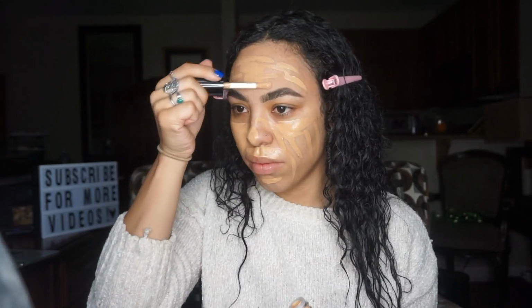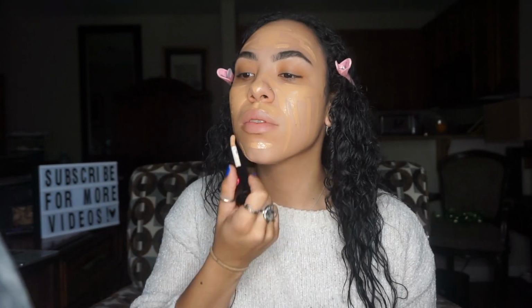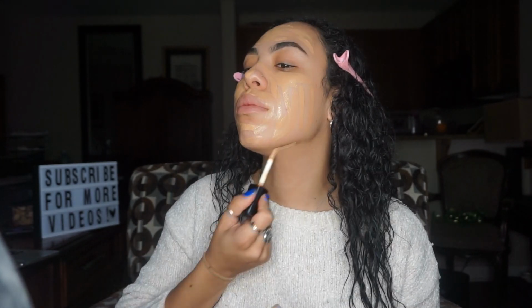I love the color, I love the coverage, I just love everything about it. And it's a 16-hour wear, which I don't think that I've ever tried wearing it for 16 hours, but it does last all day. And when I've worn this foundation, I put it on in the morning and it still looks good at night. So 10 out of 10 would recommend.